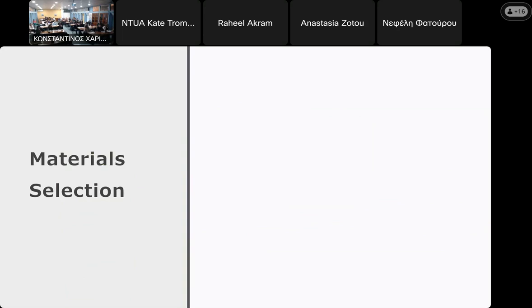Finally, we have material selection. So material selection is a huge topic. We have some different algorithms and some different methods, for instance, quality function deployment and the analytical hierarchy process, that is the best to use. In this case, I will show the Granta views.